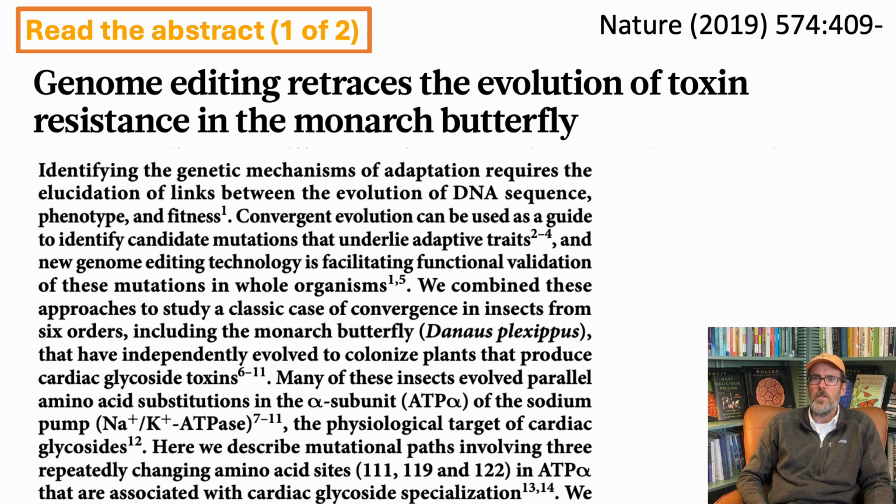We combine these approaches to study a classic case of convergence in insects from 6 orders, including the monarch butterfly, Danaus plexippus, that have independently evolved to colonize plants that produce cardiac glycoside toxins. Many of these insects involved parallel amino acid substitutions in the alpha subunit of the sodium-potassium pump, the physiological target of cardiac glycosides. Here we describe mutational paths involving 3 repeatedly changing amino acid sites, 111, 119, and 122, in the ATP alpha that are associated with cardiac glycoside specialization. I'm going to come back to these words in my glossary notes page here soon.